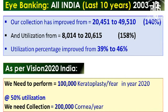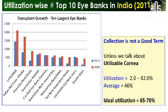In the last 10 years, from 2003 to 2012, our collection has improved from 14%. Overall percentage increased from 39 to 46%. And we need to go to about 50% utilization as per Vision 2020, with the mindset of 100,000 corneas lastly in the year 2020. These were the data compiled from the top 10 banks.